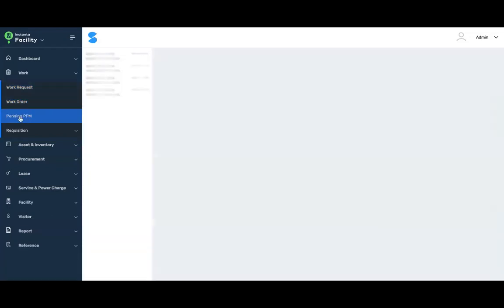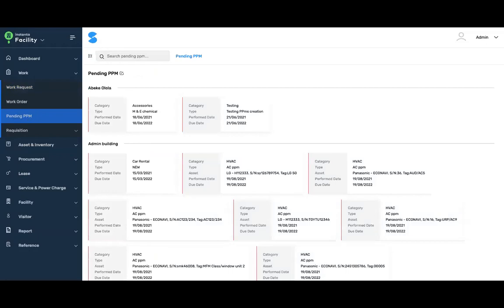We also have things like pending PPM. Your pending PPM helps you to schedule planned preventive maintenances for all your assets. Like we all know, facilities will have assets that they are managing, assets like generators, ACs, HVAC systems, and the like. You want to schedule preventive maintenances for those assets at a given period. Most OEMs will tell you that once you buy their equipment, you need to service it every 6 months. Or for an AC, you need to change the air vents or do general maintenance every 6 months, every 1 year.